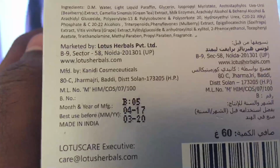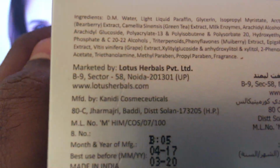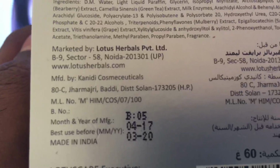The address is mentioned here. If you want to go to the website, it is there already. It's in one part of India, Noida is mentioned. It's Noida, that is in UP state.